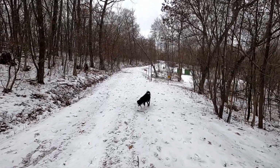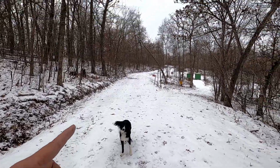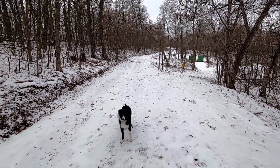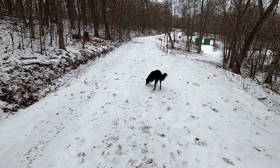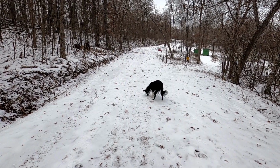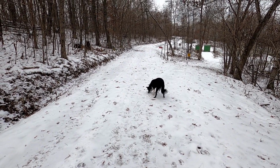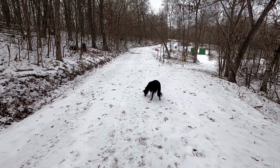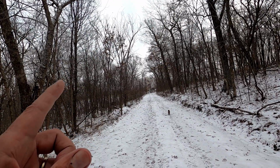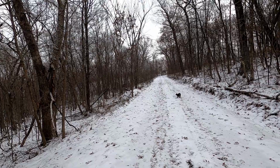Izzy's new deal is to keep bringing me the stick so that I have to throw it for her on the entire walk. And because we only take one walk a day these days, I generally do it for her. It helps to burn off some of her energy. So I'm going to do that, and in a little bit we'll get back and I'll show you the new product from Great Stuff. Actually, it's Dow Chemical.